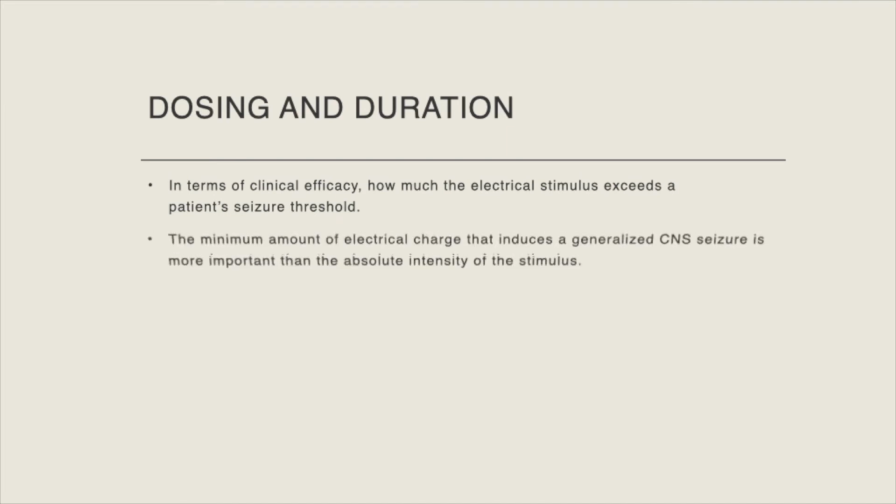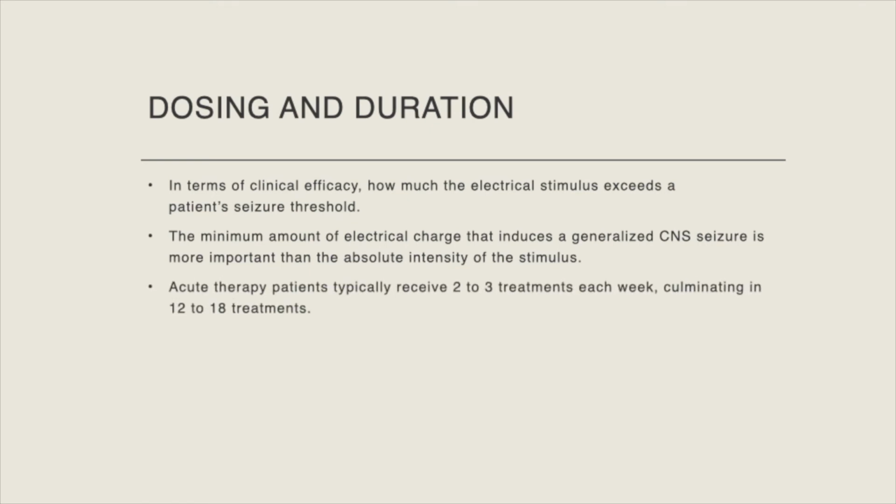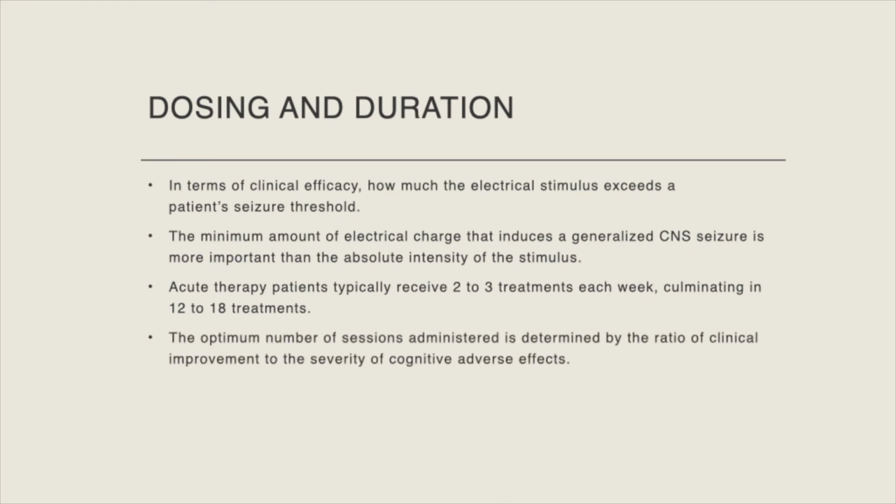In terms of clinical efficacy, how much the electrical stimulus exceeds a patient's seizure threshold, i.e. the minimum amount of electrical charge that induces a generalized seizure, is more important than the absolute intensity of the stimulus. Acute therapy patients typically receive 2 to 3 treatments each week, culminating in 12 to 18 treatments. The optimum number of sessions administered is determined by the ratio of clinical improvement to the severity of the adverse cognitive effects.